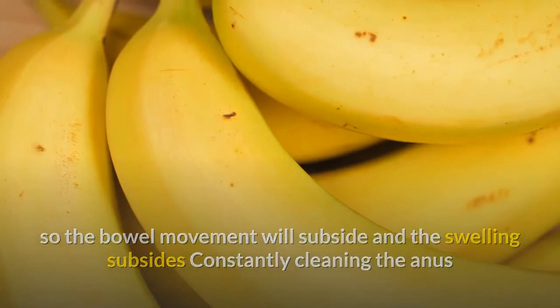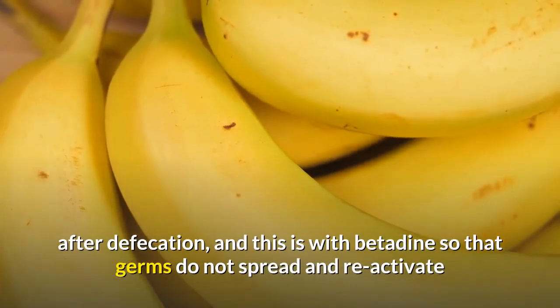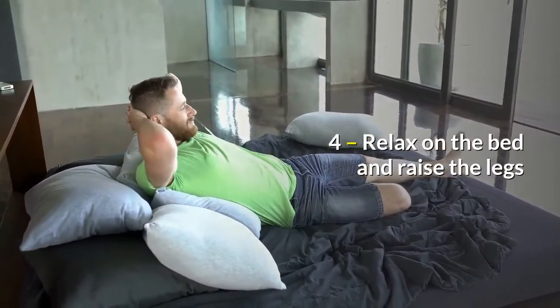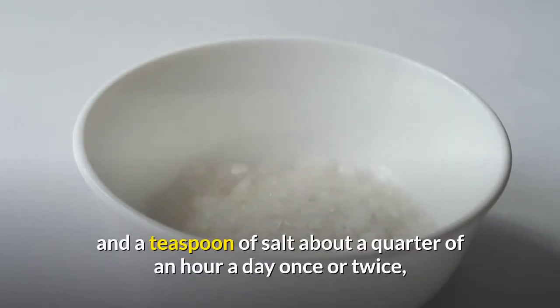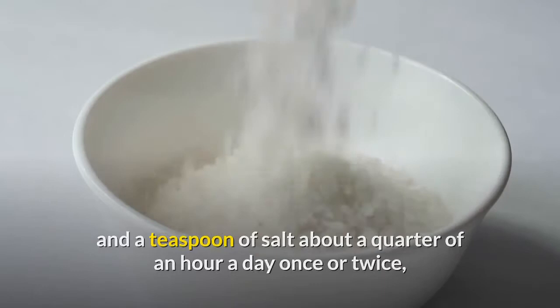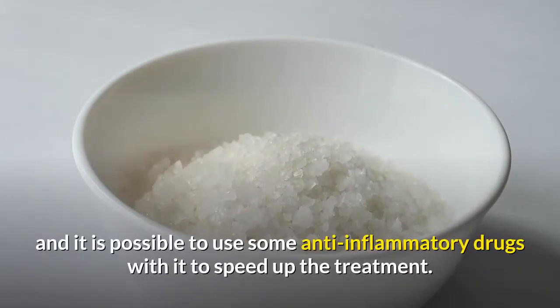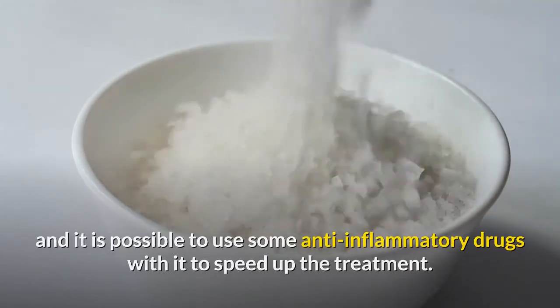3. Constantly clean the anus after defecation with betadine so that germs do not spread and reactivate. 4. Relax on the bed and raise the legs. 5. Make a water bath consisting of 2 liters of warm water and a teaspoon of salt, for about a quarter of an hour a day, once or twice, and God Almighty willing, the swelling will disappear, and it is possible to use some anti-inflammatory drugs with it to speed up the treatment.